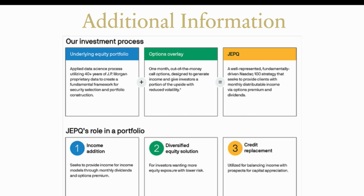Essentially, what you're looking at is seeking to provide income for income models through monthly dividends and options premiums. Then you have the options overlay component, which is a 1 month out of the money call option strategy designed to generate income and give investors a portion of the upside with reduced volatility, just as I was describing.